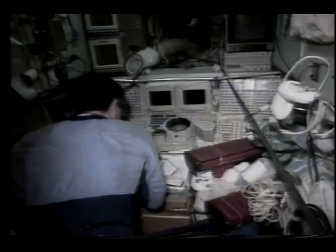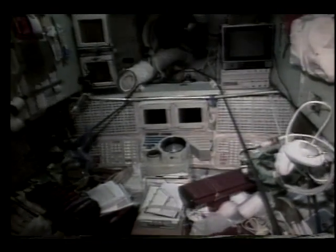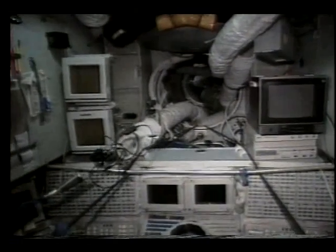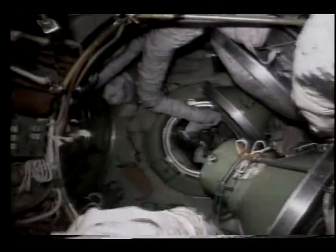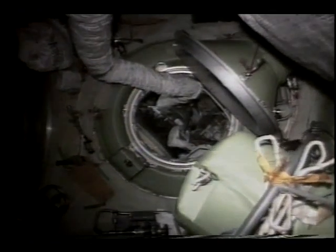Commander's eye view of the control post there. That's where they conduct most of their air-to-ground sessions. Also got a viewport there in the center and a display similar to what we have on board the shuttle in order to do control of the vehicle. Big white tubes on either side, as you can see, to carry the air back and forth and around the Mir, which is a huge complex, 120 tons now.